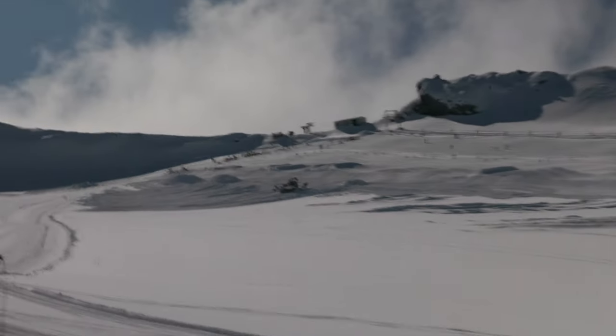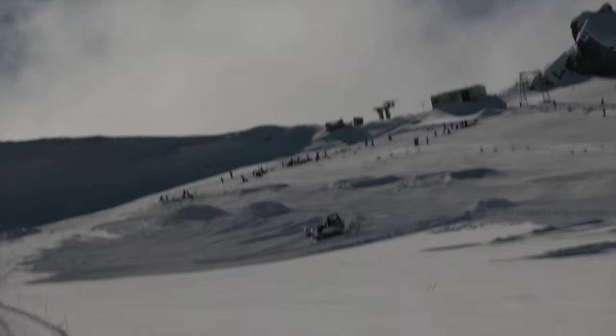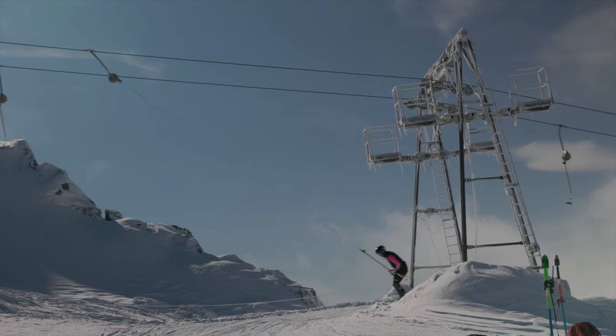I kind of want to give the ski cross a go, but I don't know how you can see it. It's probably very shaky. That looks sick. Should we try it? Do a video. Four liners try ski cross.